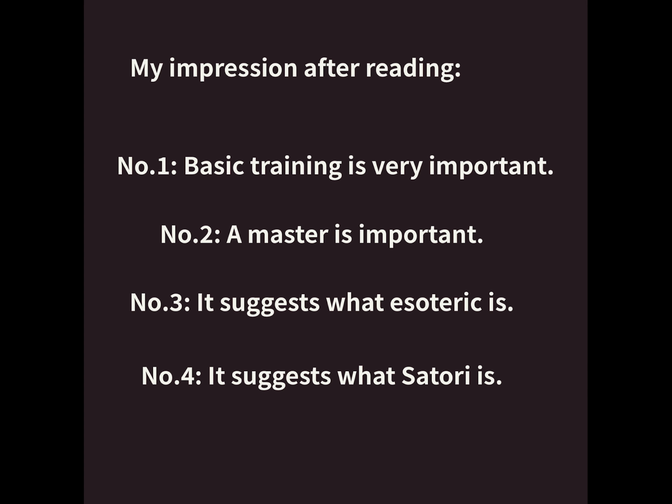My impression after reading. Number 1. Basic training is very important. Number 2. A master is important. Number 3. It suggests what esoteric is. Number 4. It suggests what Satori is.